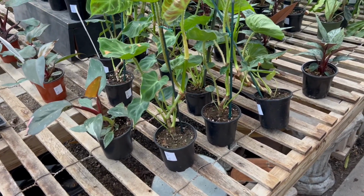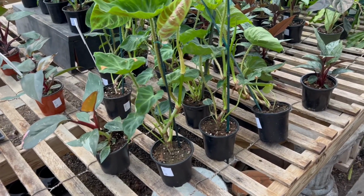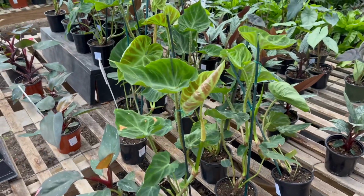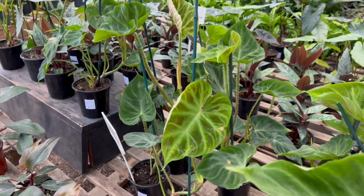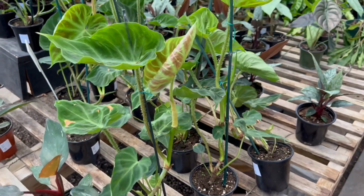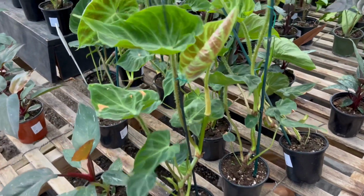Because obviously, I think they usually bring them from Florida in a truck. They don't go through shipping like through the mail, and that really, really helps. So I don't foresee these losing any leaves at all, because I think they got these already a good week ago, and look how pretty they are. They definitely did not turn yellow. And look at that, beautiful.